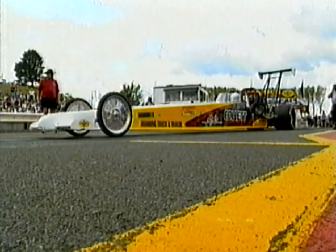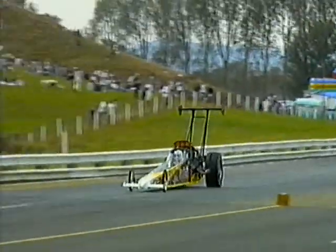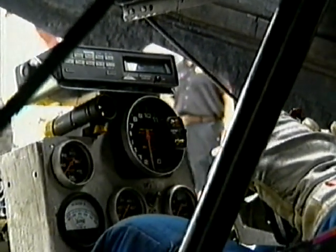Already run a 6.1 this year, early in January, 223 miles an hour. These cars should be running in the 6 second zone. And although he gets off it early, that will still be a 6 second pass. 6.71 for Glenn, off the mile an hour, 173.